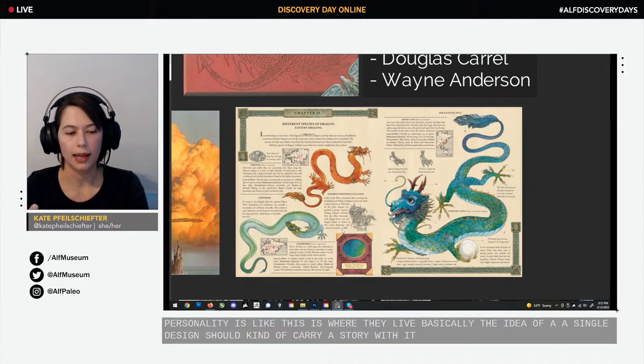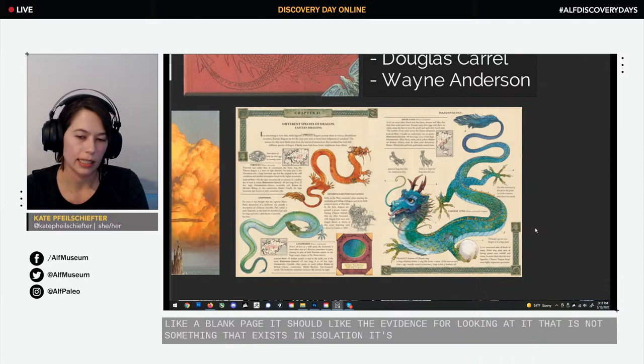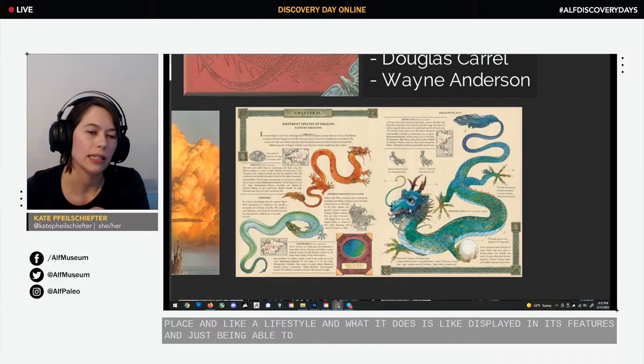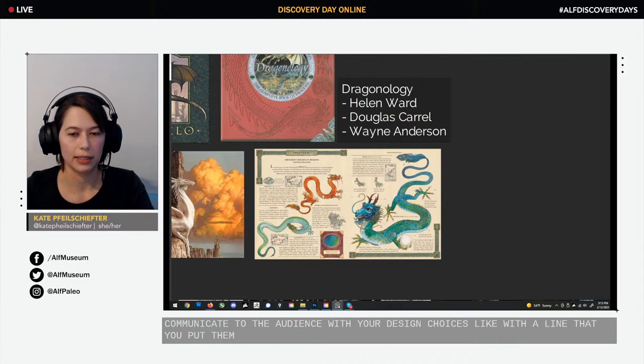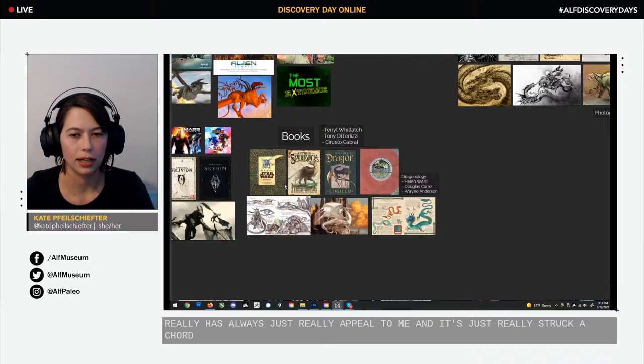And even if you present it on a blank page, it should be evident from looking at it that it's not something that exists in isolation. It's connected to a setting and a place and a lifestyle, and what it does is displayed in its features. And just being able to think in depth about how you can communicate to the audience with your design choices, with a line that you put there or with traits that you draw on something, has always really appealed to me, and it's really struck a chord with me.